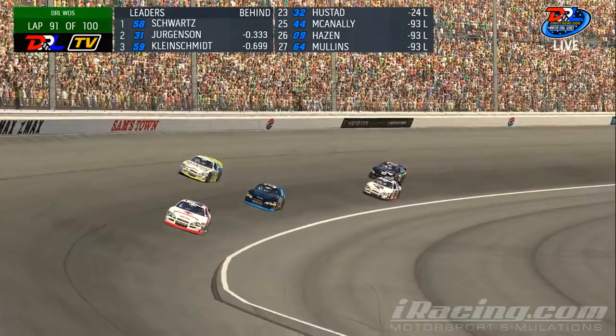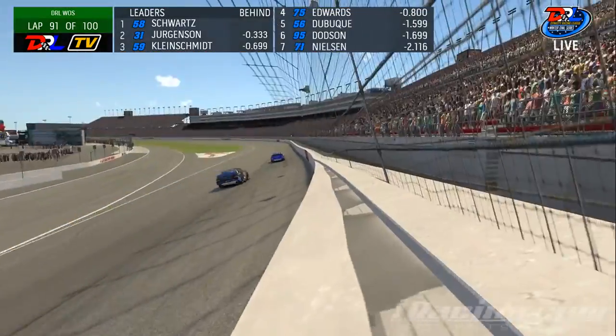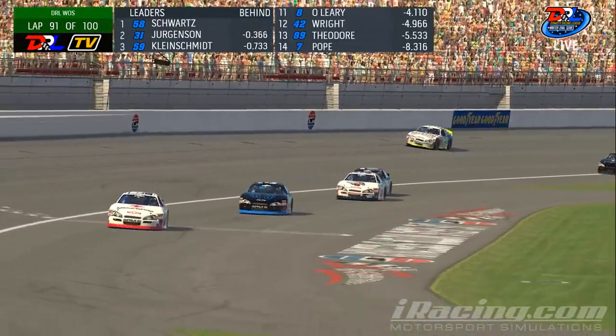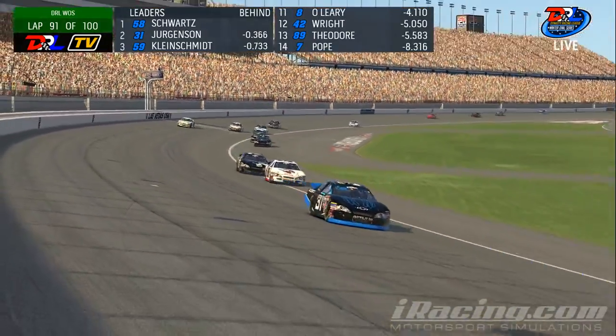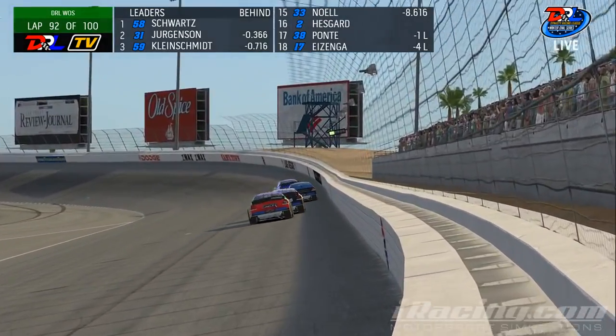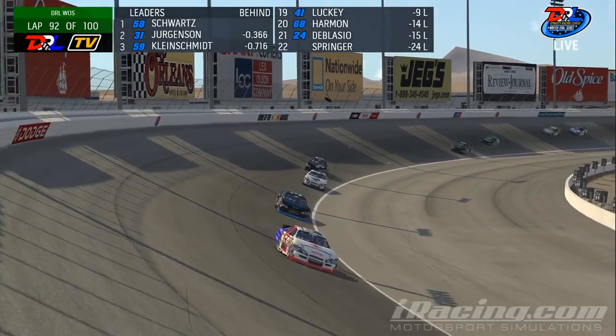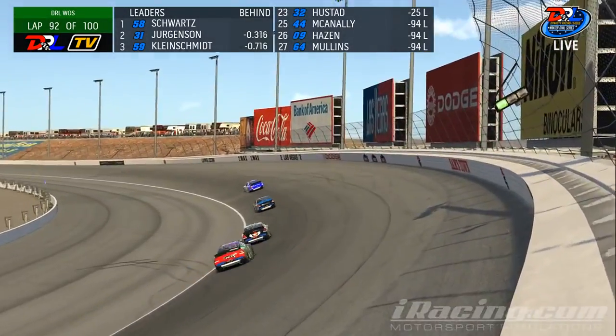We're starting to get the laps here winding down. What Jurgensen doesn't want to see is a caution. He wants every green flag lap, every opportunity to catch and pass Schwartz here and get his first win here in the DRL. None of us want to see a yellow flag at this point. We want to see this thing finish under green, sure.